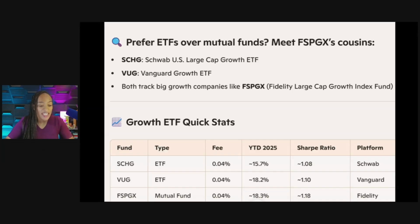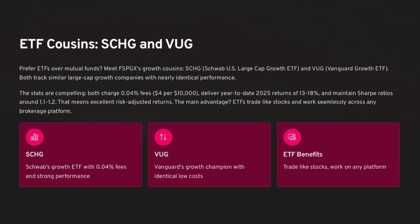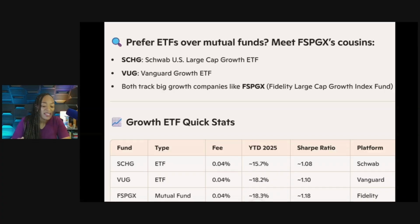And if you prefer ETFs or you're with another brokerage company other than Fidelity, I just want to highlight a couple of ETFs that give a similar exposure, similar performance, and fees to FSPGX. And those funds are SCHG, the Schwab U.S. Large Cap Growth Fund, and VUG, Vanguard's Growth ETF. They track those same big companies as Fidelity's large cap funds, basically have the same expense ratio on this chart. It's just rounding FSPGX up a tad to 0.04%. So basically, $4 for every $10,000 invested.